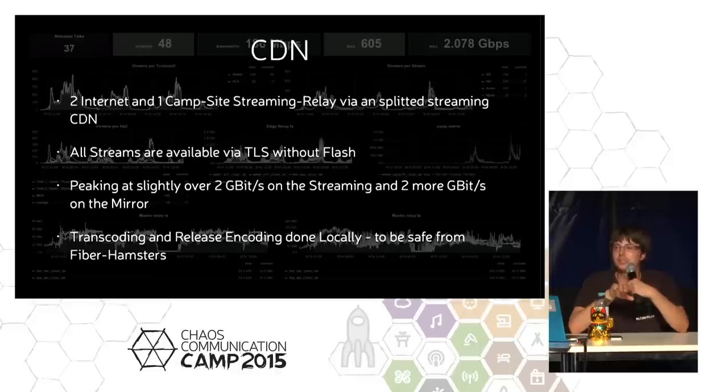And because we know the hamsters around here, we decided to do everything really required to run our system on the site. So we did all transcoding and all release encoding on the site, and it turned out to be a good idea. This was a little different to what we did at Congress, so it was a new thing for us to do everything here.